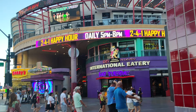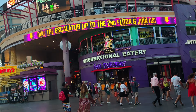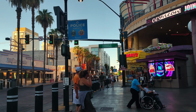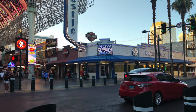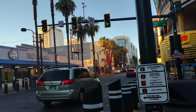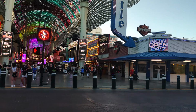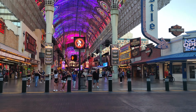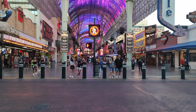You got Fat Tuesday here. You got the Cat's Meow, the karaoke bar. You got Denny's. You got White Castle. I love White Castle, by the way. It's cheap. Cheaper than McDonald's. You got Nacho Daddy over there. And yeah, here's Fremont Street. So, that's how you walk from Bonneville Transit Center to here.